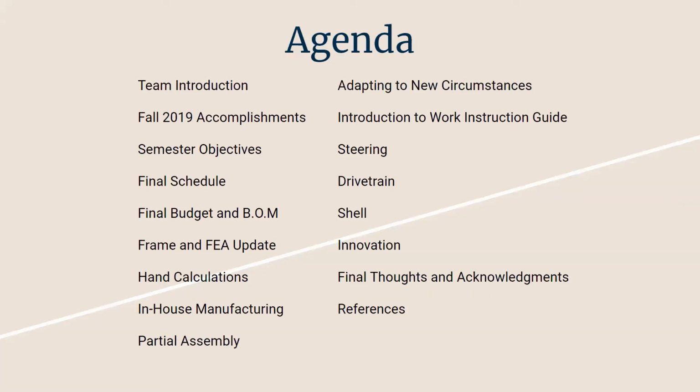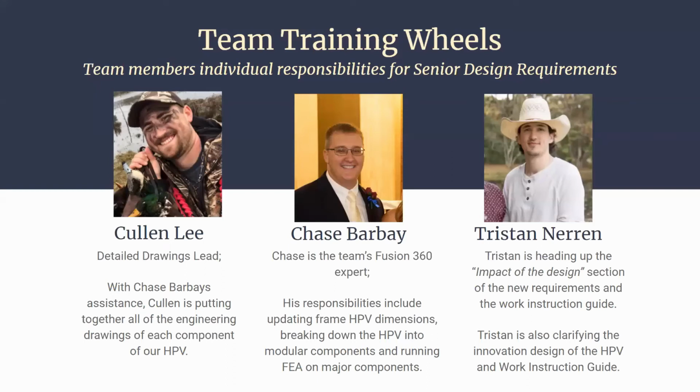So here's the agenda we have laid out for this final presentation. We're going to start with just a brief team introduction. I'm not really going to talk about everyone's positions and what they've done. I'm just going to show you so you can look back over and see what everyone has accomplished. We're then going to move into fall 2019 accomplishments, just a brief overview of what we did last semester. We're then going to move into the current semester objectives, final schedule, final budget and bill of materials, frame and FEA update, hand calculations, in-house manufacturing, partial assembly, adapting to new circumstances, introduction to the work instruction guide, and then within the work instruction guide, we're going to have a couple slides on steering, drivetrain, shell, innovation, and then we're going to round things off with some final thoughts and acknowledgments. So like I said, this is the team and their responsibilities for the senior design requirements.